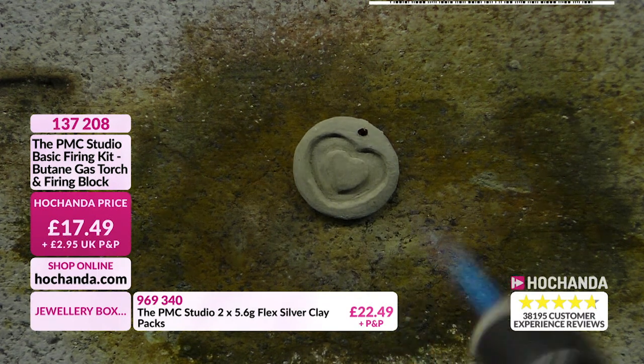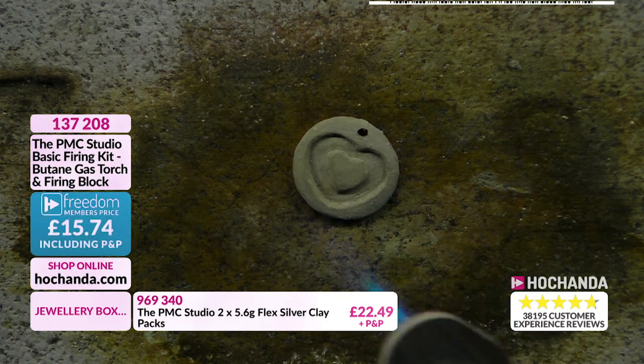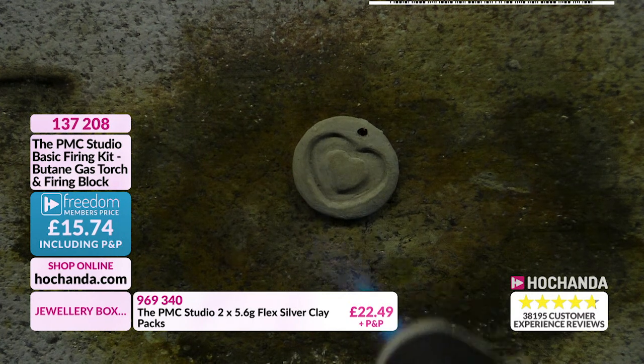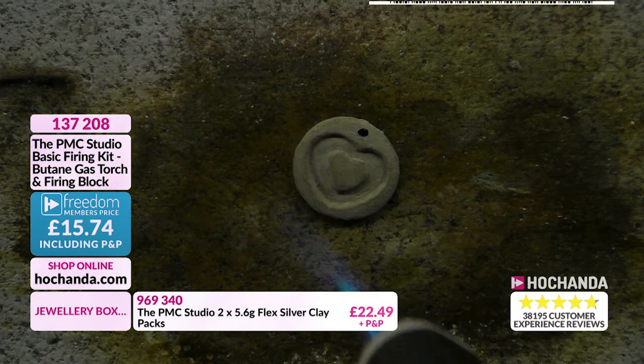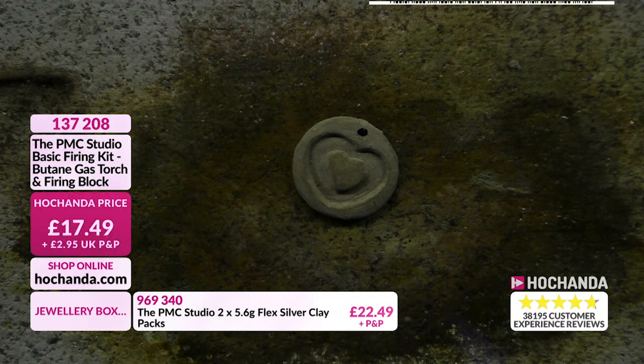So there used to be the mirror test, where you could put the old types of silver clay onto it and you can see the condensation. That doesn't work anymore. This is special moisture retaining clay, so it will still be wet in the middle. So leave it for a few days on a warm radiator.